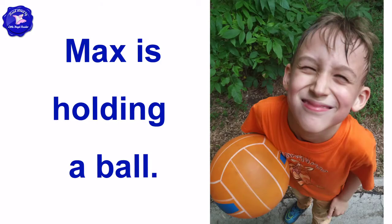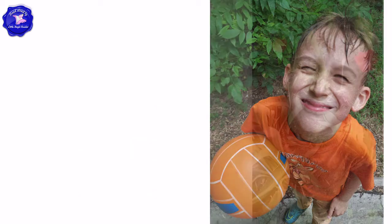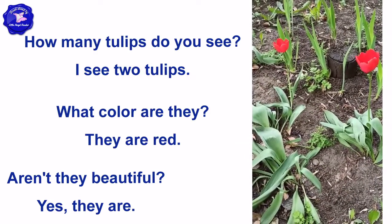Max is holding a ball. He's wearing an orange t-shirt. He's smiling. How many tulips do you see?